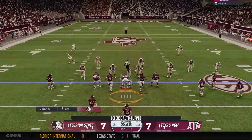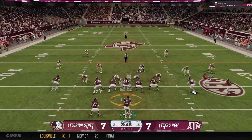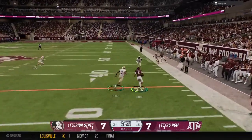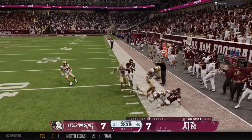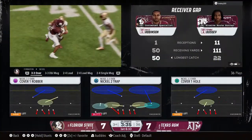And here comes the Texas A&M offense back on the field. It'll be interesting to see if this quarterback can bounce back. He threw a pick-6 in the last possession. Goes to his right side there for the completion. They tackle him at the 38. Solid gain. Nice play there.